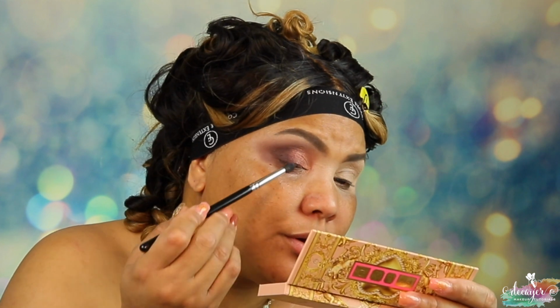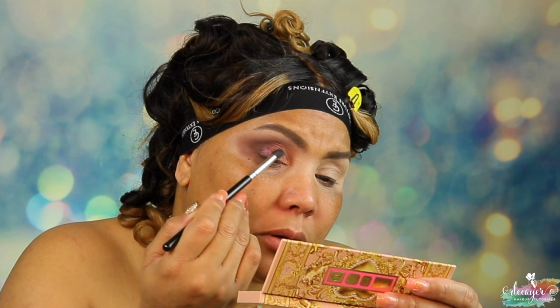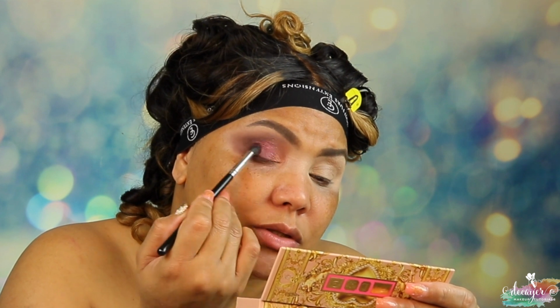And then I'm gonna take a Y208 and we're gonna go into this shade right here, which is called Mahogany Angel, and we're just gonna blend the two together. Like right here. I mean, is this a life-changing look? No. Anybody can do this. This is so easy.